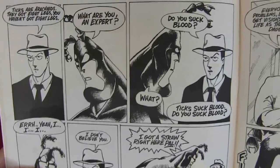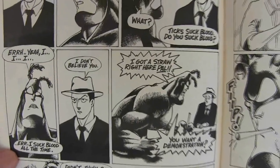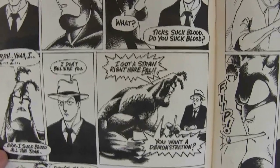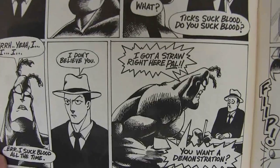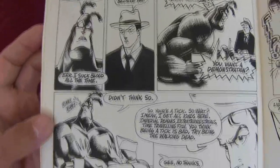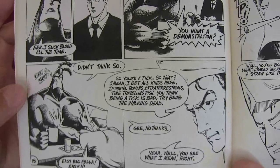Do you suck blood? What? Ticks suck blood. Do you suck blood? Yeah. I suck blood all the time. I don't believe you, the guy says. I got a straw right here, pal. You want a demonstration? Look at the guy, he's cowering. He's like, what's going on? Tick's holding a straw. He puts a straw in his mouth. Flip, flip. Didn't think so, he says. Tick. Easy, big fella, easy.